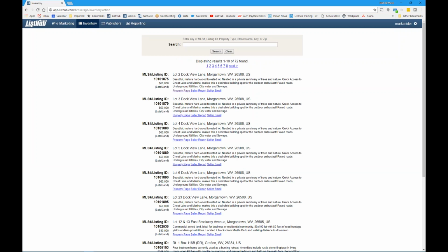So in your inventory tab, this is where you can see all of the listings we are currently receiving and syndicating out to the publishers for you. Keep in mind that since we are in a broker level account, we see all of the listings. But for those of you who are agents, when you create your own ListHub account, this inventory tab will only reflect your listings.